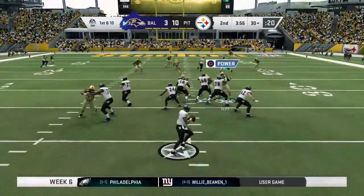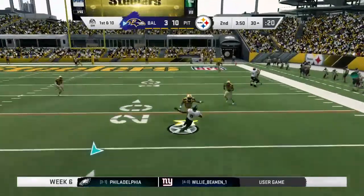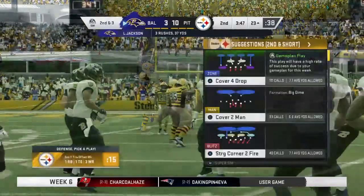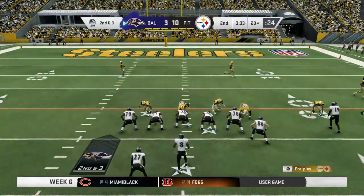And now Jackson will look to throw it. Sliding out of the pocket. He's going to take off with it. And he'll avoid the tackle there with a slide. Nice work to get 7 out of that, and it's 2nd down.